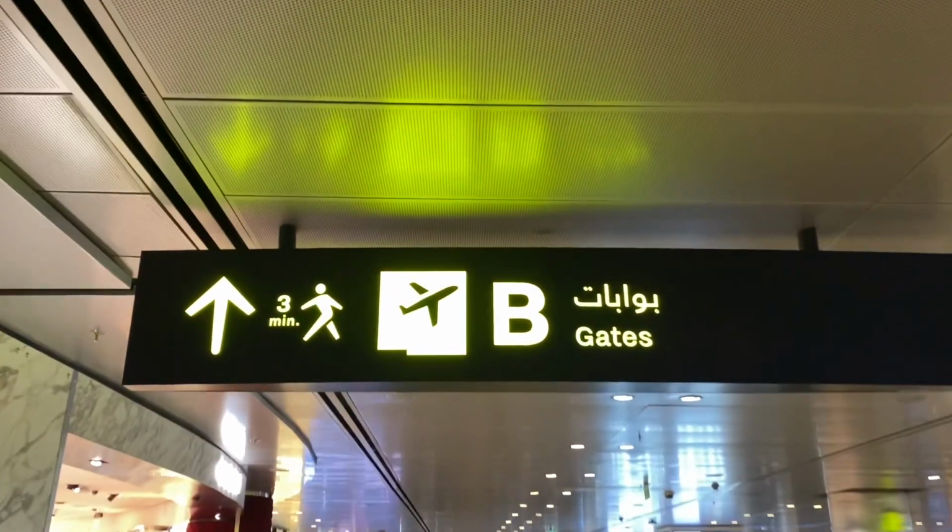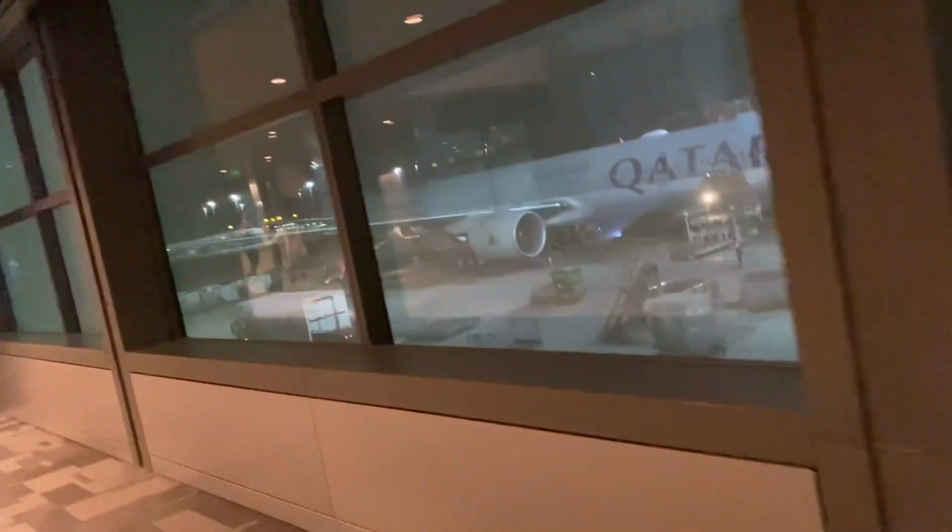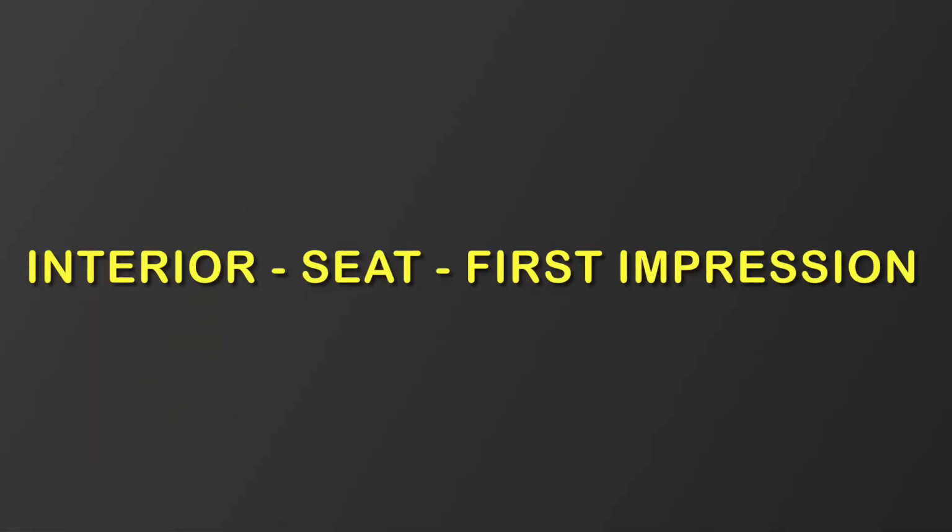Next up, the boarding experience of this flight. Sadly, there were no buggy transfers from the lounge to the gate, but it was just a 1 minute walk, so we went straight to the gate and were given priority boarding. Even though economy passengers were boarding, we boarded before them and had a separate entrance, and finally we are inside the aircraft. Next up, the seats, interiors and the first impression of this aircraft.